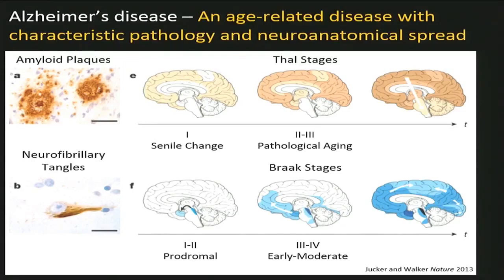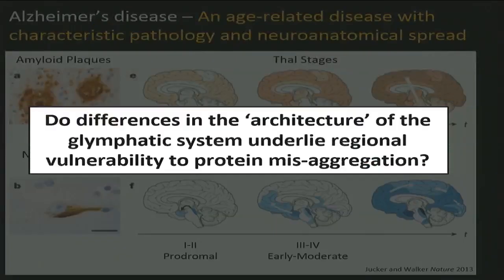So one of the questions that you can ask is whether regions that are prone to protein misaggregation exhibit a different architecture of the glymphatic system. And so you can look at these different brain regions and classify the ones that represent the Thal early stages or the Braak early stages as being protein aggregate susceptible versus those that occur later as perhaps being more resistant. This is a methodology that was totally copied from a recent paper that came out in Science Advances. But you can ask the question of whether differences in the architecture of the glymphatic system underlie some of this neuroanatomical vulnerability to protein misaggregation.